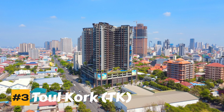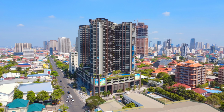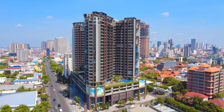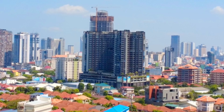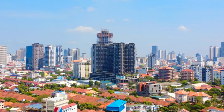Let's move on to Toul Kork, often just called TK. This district has a well-established reputation in Phnom Penh, primarily known for its peaceful residential vibe. For a long time it was characterized by larger landed properties, villas, and a generally more suburban feel. However, the landscape in Toul Kork is evolving. Developers have recognized the underlying appeal of TK, and are now bringing modern, high-density living options to the area.